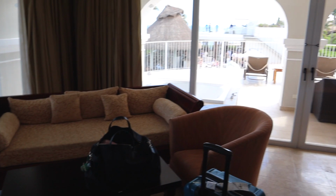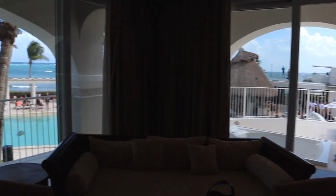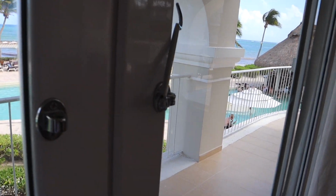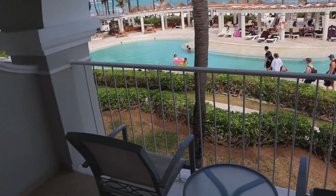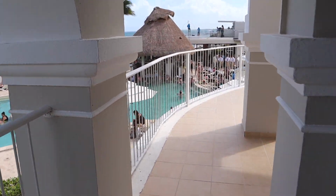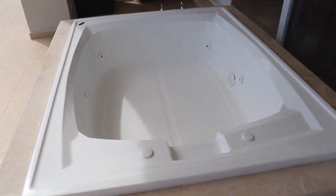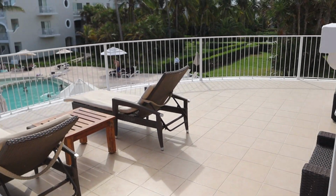So this is going to be very nice for entertaining. I'm definitely going to have my girls over the night before the wedding on Saturday night because we get married on Sunday. And look at our balcony. It's just so huge. There's a jet. Like, we have a whole terrace.